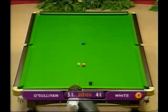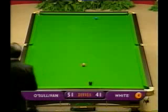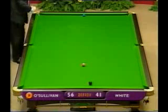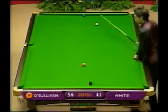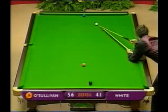Yes, thin off the left hand side of the blue. Don't hit it too thick, otherwise you're going in off. Well, he's been very, very fortunate there. You would think, having gone in off, odds on he would leave the blue on, but he hasn't. The blue's gone in a safe position. He's still in the frame. Yes, Ronnie will be leaving the cue ball where the blue is and trying to get the blue as near as possible to the black.